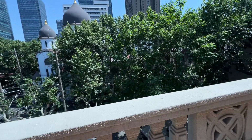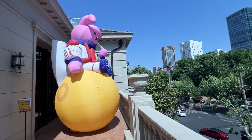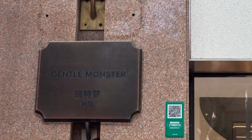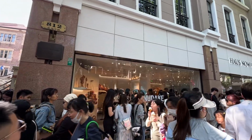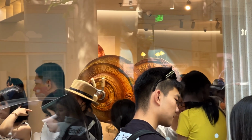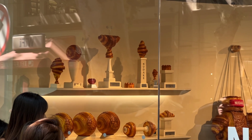Alright. What a view, man. The inflated balloon. Alright, rich gentle monster, but look at the crowd. Okay, so I guess everyone is here to see the croissant. All the queue just for this.